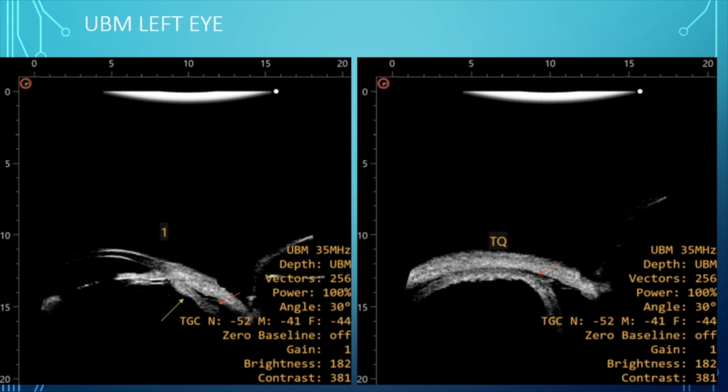What is the frequency of the probe in this case? 35. That's what I said, read the image. No, I said, read the image. Okay, 35 megahertz probe. Yeah, just read the image.